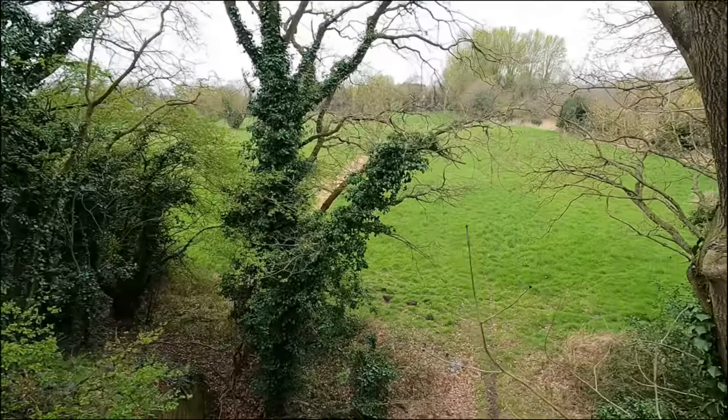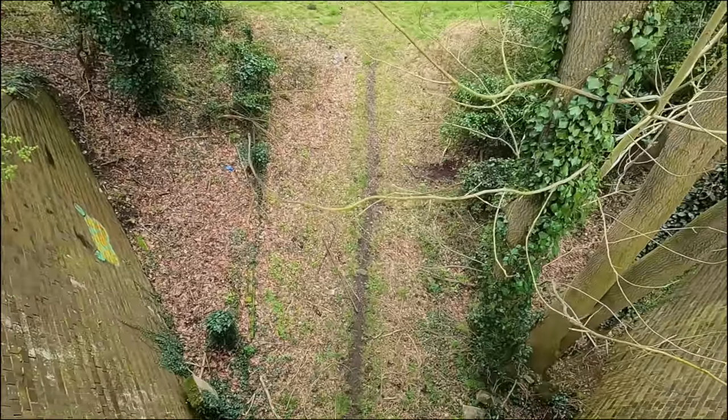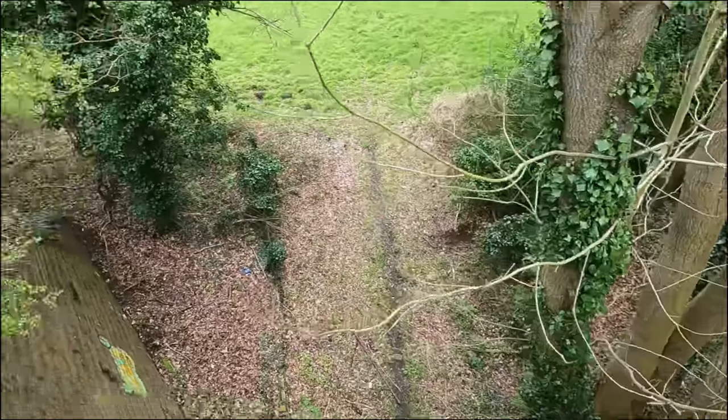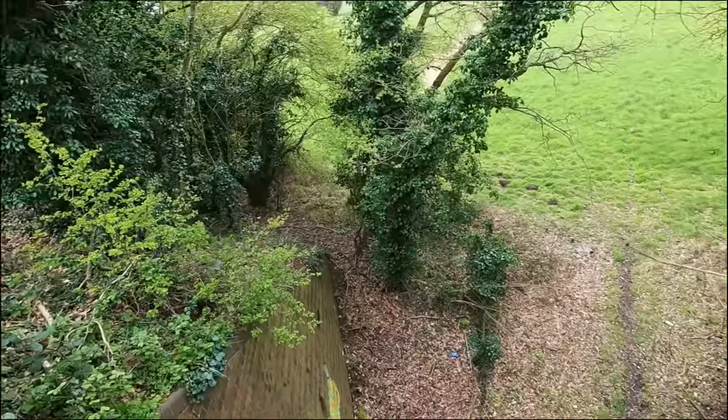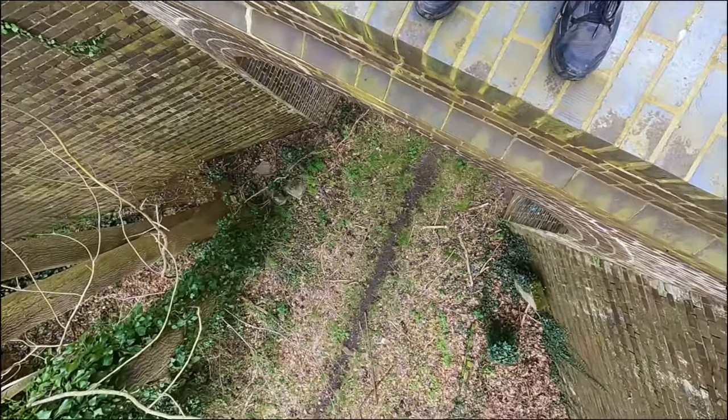I mean, it's just farm access, I suppose. I'm guessing it's definitely not a footpath. Although looking at it, it looks like it's been trodden on, doesn't it? But I can't see a way down there from up here though. It's very, very overgrown. There's the arch, look, very, very narrow.